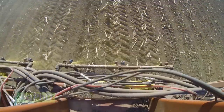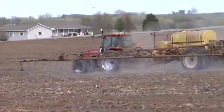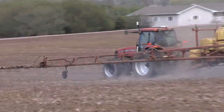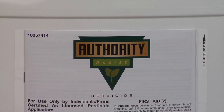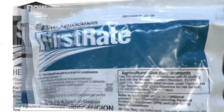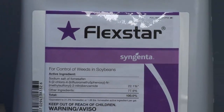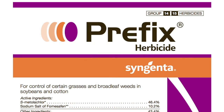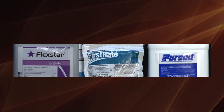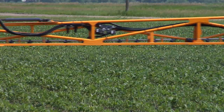One other thing to keep in mind is the pre's that we talked about, none of them can be used post-emerge. Now there are some post-emerge products that can be used pre. For example, Pursuit. You'll find that in Authority Assist or First Rate. You'll find that in Sonic or Authority First. Those are great products. Hey, don't forget about FlexStar. Now you can find that in a number of different pre-emerge options as well, like Prefix. So FlexStar and First Rate and Pursuit, we don't like to use those pre-emerge. Let's save the other ones for post.